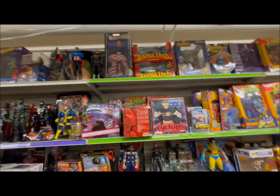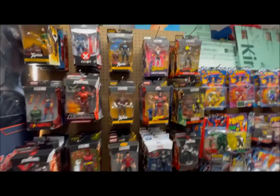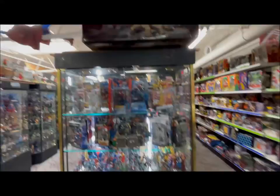Me personally, I collect a lot of loose stuff, G.I. Joe's especially, and Star Wars. So I don't mind not being in a box because I don't display them in the box. But those of you that want the boxes, well, there you go. For my guy Johnny out in Ohio, MIB. Well, they got a lot of MIB stuff here if you're interested. Make sure you can make your way to Virginia Beach sometime.